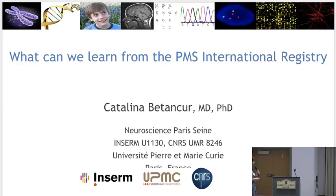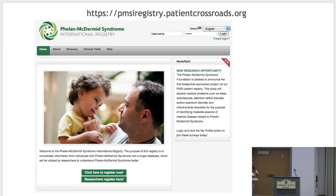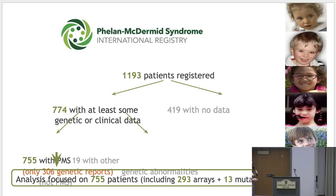So today we have 1,193 patients registered, but of these, only 774 have at least some genetic or clinical data. It doesn't even mean that all have both types of data. And this is very strange to me. I don't understand this very well, but there are 419 families that registered but have not submitted any answer to any questionnaire or no genetic report. And so if you identify with this group, I would really encourage you to participate in the registry, really participate, because there is nothing to analyze here. So really participate and contribute your genetic data.